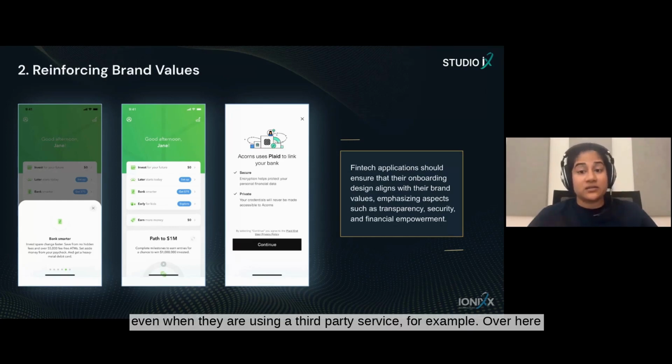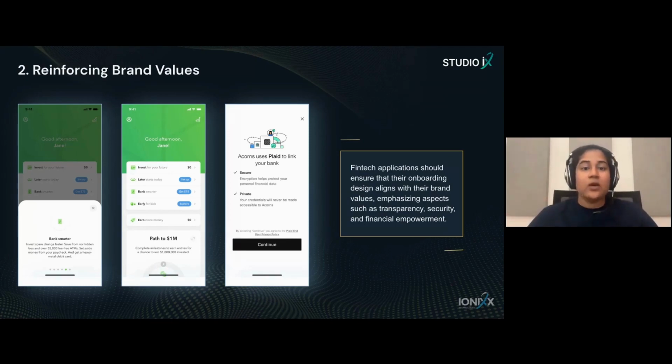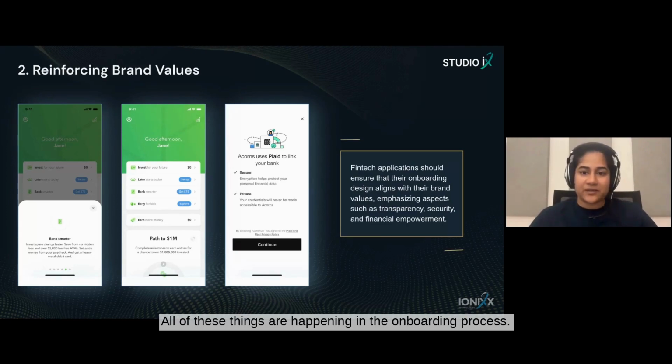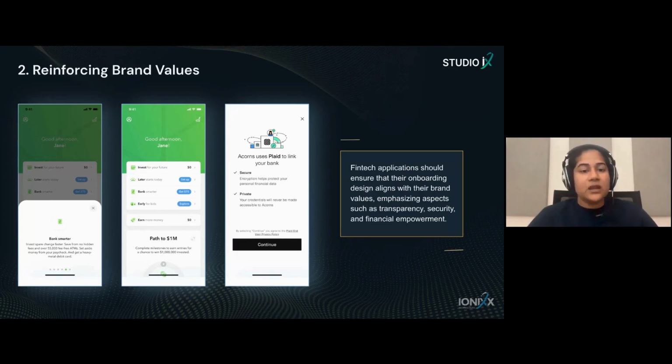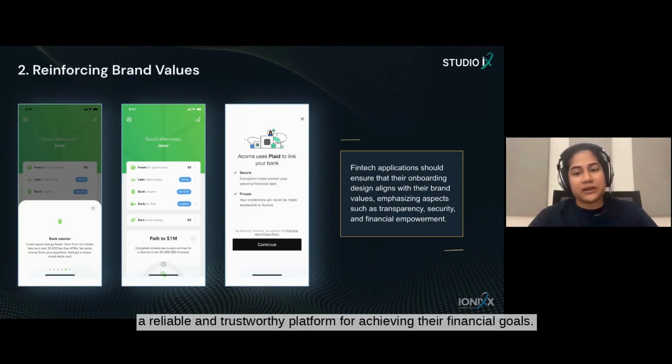Even when they are using a third party service, for example, over here, they are showcasing some kind of accountability by vouching for their third party tools as well. All of these things are happening in the onboarding process. Now, the users are most likely to perceive this company as a reliable and trustworthy platform for achieving their financial goals.